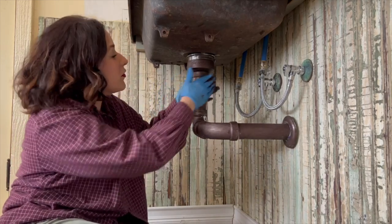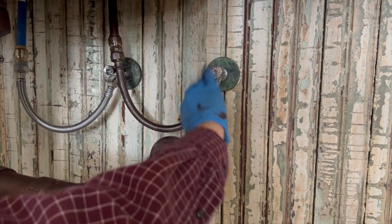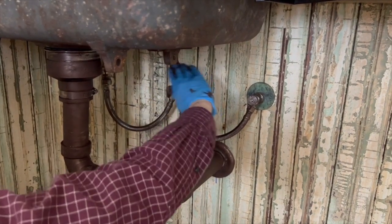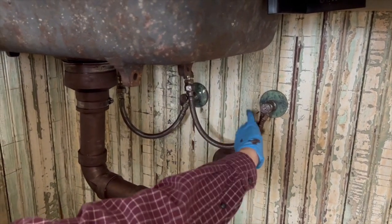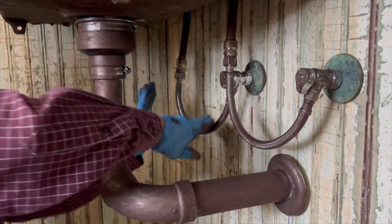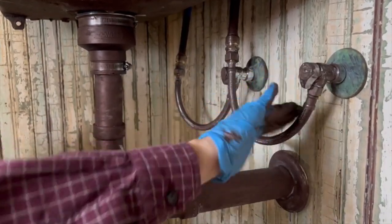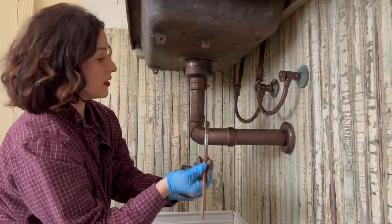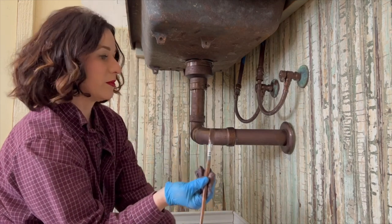I'm gonna goop mine up with a verdigris. Got a coat of the rub and buff on, and I'm going to buff that out later when it's cured a little bit. Maybe I'll put a space heater in here.